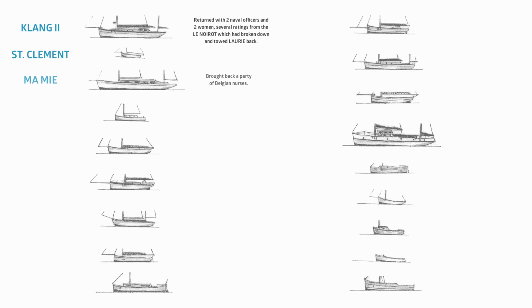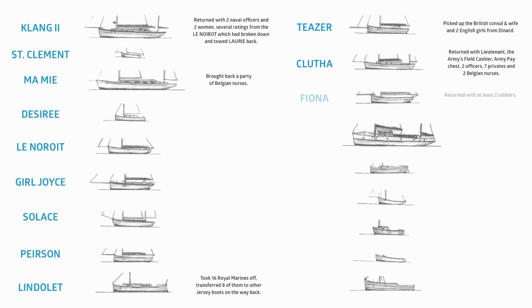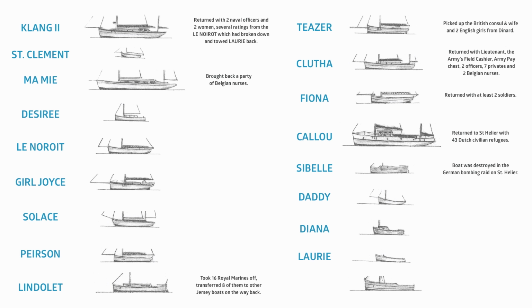Recently at the museum, I was very interested to read the names of the 17 St Helier Yacht Club boats who bravely volunteered for the evacuation. It was boats and crews very well known to us: Clang the Second, St Clement, Marmia, Desiree, Lenwaro, Girl Joyce, Solace, Pearson, Lindelay, Teaser, Cruther, Fiona, Calouse, Sibel, Daddy, Diana and Laurie. Not forgetting the Harbour Office launch, Duchess of Normandy, on which I had been engineer for many years.